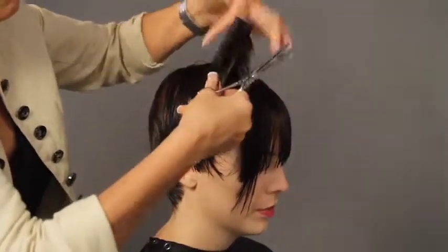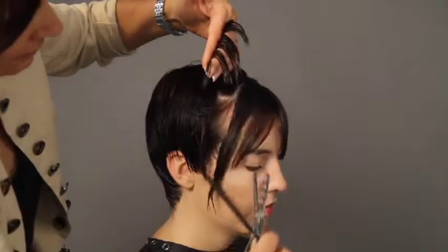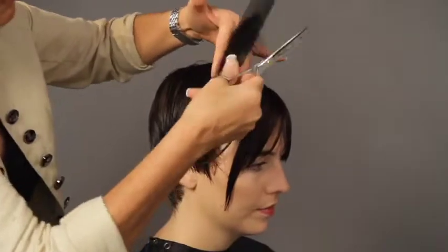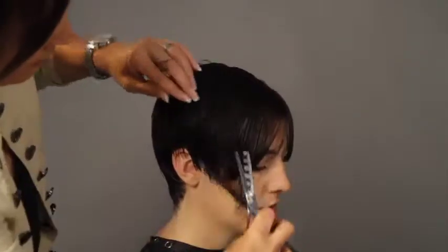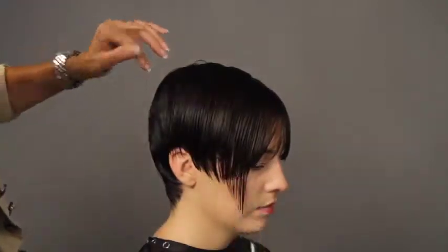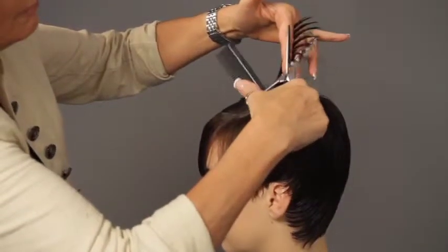This is what updates your clients' hair. Many times clients want something different. Not that they necessarily want the newest trend, but they want to update their look. This is what will update the look.